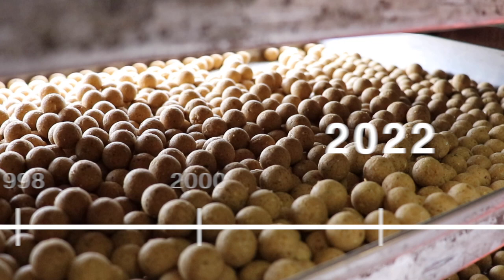And he started Eclipse Baits, I think, back in 2006, but as I say, before that, he was rolling for everyone else. So, yeah, confidence is key.